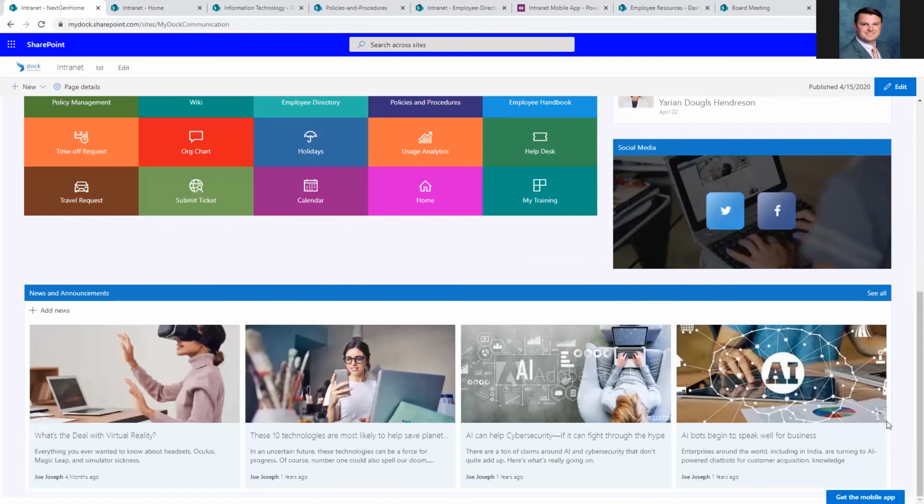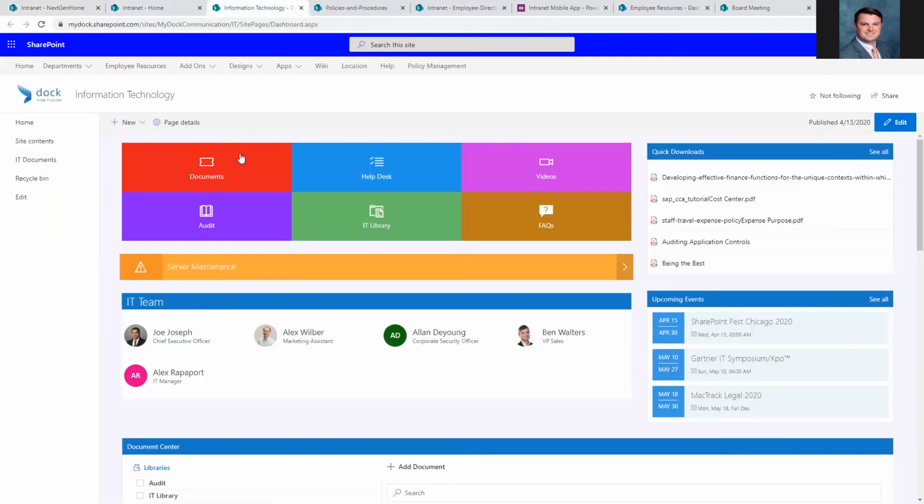We have news and announcements as well. That way you can update how your business is actually being affected by COVID. You can update your employees with that, with any news related to your industry. And you can pin the most important news articles as well, so they'll show up front and center once you enter the news and announcements page. And so we also have subsites. How are you narrowing that scope of information?